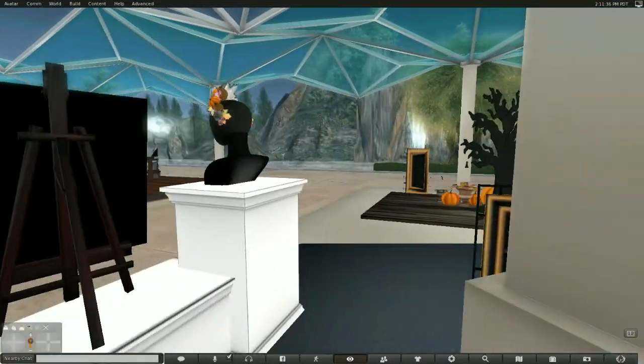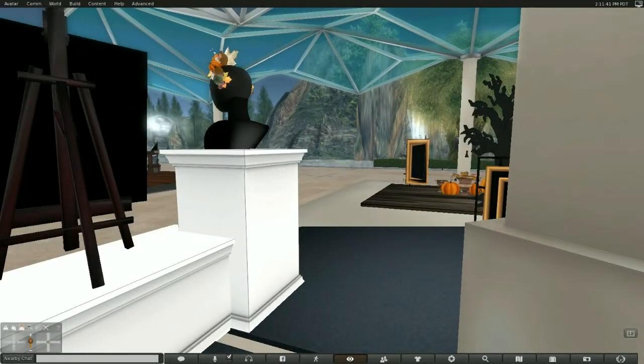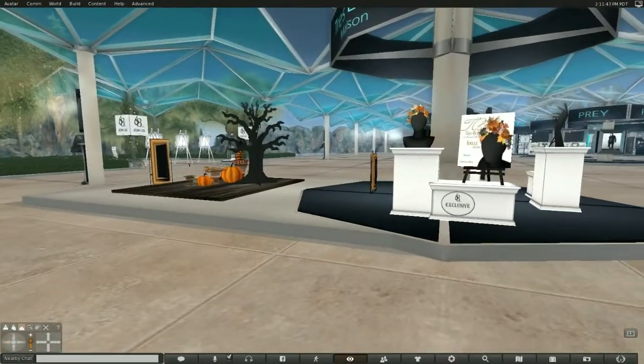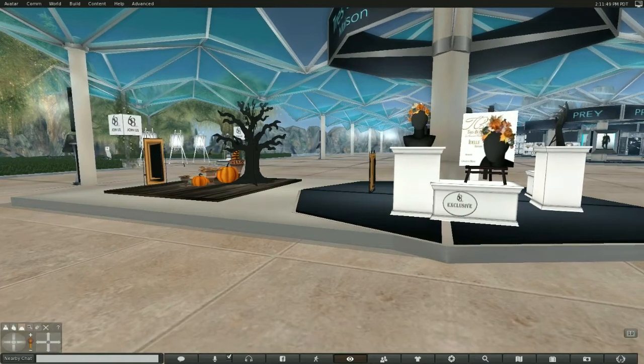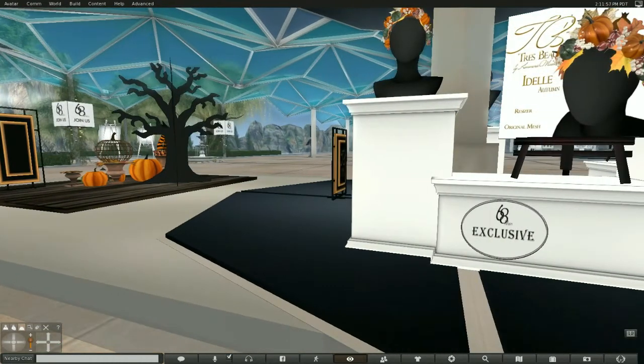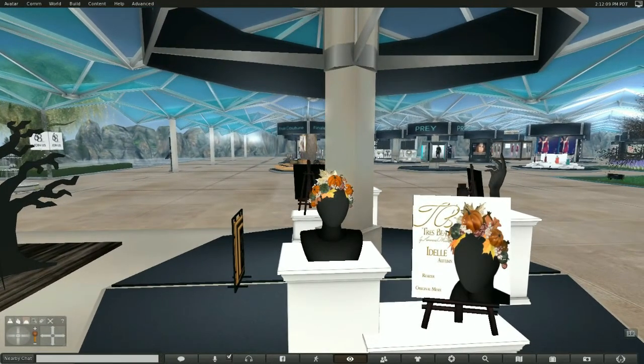And what we have over here is 2 things from Trebo, or 2 separate areas for Trebo. One area is this amazingly beautiful fall headpiece. Look at that. It's really gorgeous.